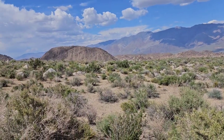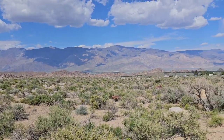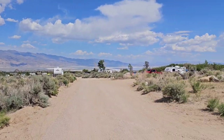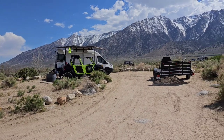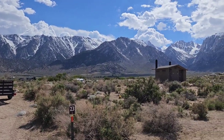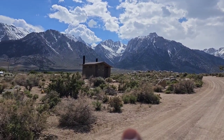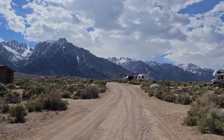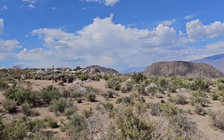I think that's a cinder cone there. Earlier when we were driving up the 395, there was one big cinder cone. I think it was called Red Peak or Red Cinder Cone or something. But let me give you a 360 of this area right here. Beautiful campground. Kind of unlevel, but we brought our leveling blocks, and it's just absolutely gorgeous. Just incredible views. Like I said, I'm not sure which one is Mount Whitney, if it's that one or this one. But who cares? That's awesome, all the way around. Incredible.